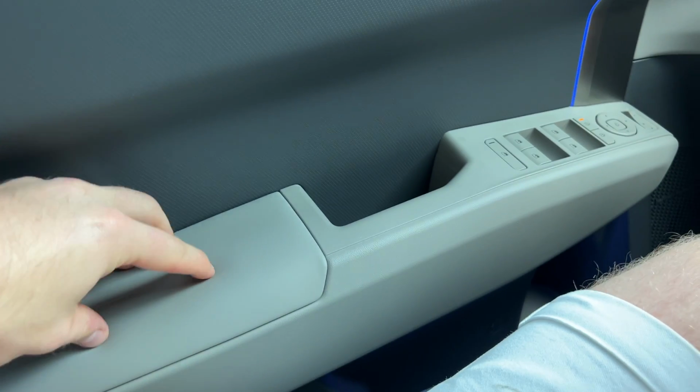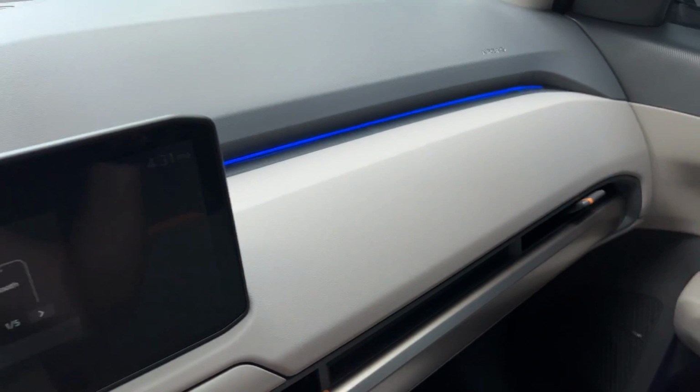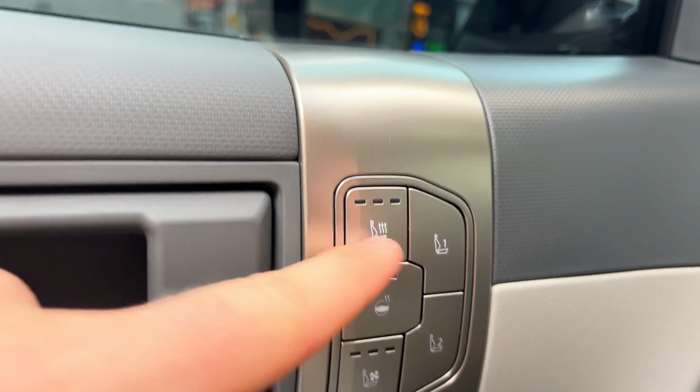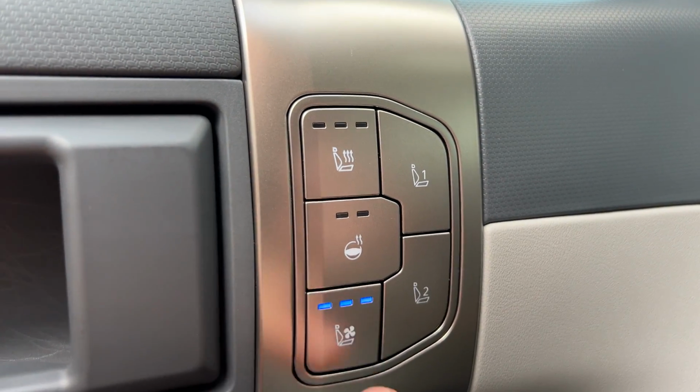Another thing I like about the cabin, especially in the GT line version, is you get some really nice premium feeling materials around the place. It is a little bit hard and scratchy up here, but it is mostly soft touch materials, and these seats are just absolutely phenomenal in terms of comfort. You get lumbar support, they're electrically adjustable. You get 3-stage heating and cooling, and I forgot to mention before, your steering wheel is 2-stage heated.